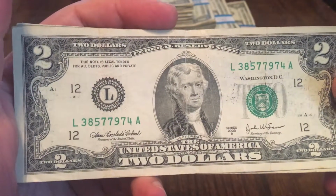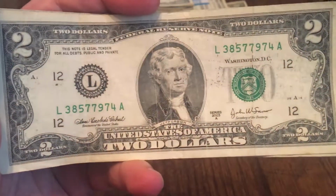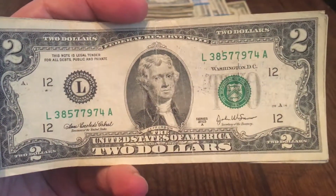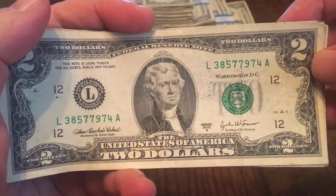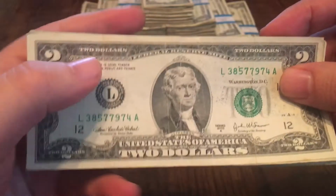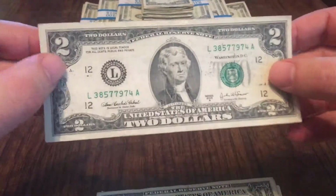Now, when I found this $2 bill, the first question was, did I just get an extra dollar in that strap? But it turns out that the bill counting machines at the banks can count the denominations as well as the number of bills going through. So this particular strap actually only had 99 bills in it, but one of them being this $2 bill.